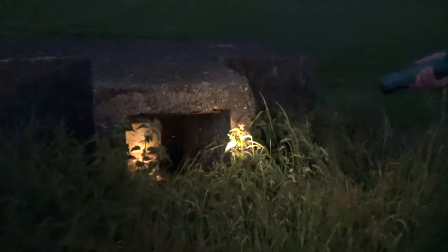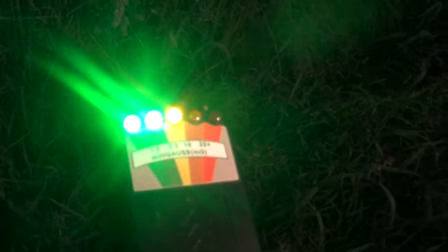I don't really think we can get inside. Oh wow. Yeah, loads of spider webs and stuff right at the entrance. But you can't zoom in. Okay. Also going pretty nuts. Anybody here? Jesus.